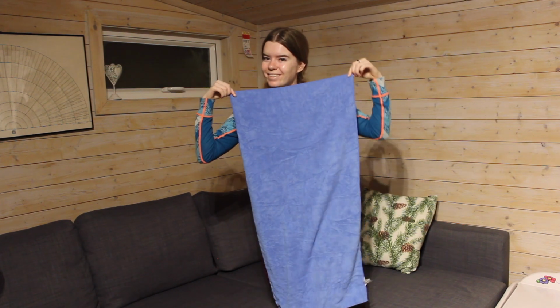dry the next day. So I highly recommend bringing a towel, especially if you're going to be swimming, if you're going to be taking any showers, or if you're going to be sweating a lot. It's great to just wipe off all of the sweat.